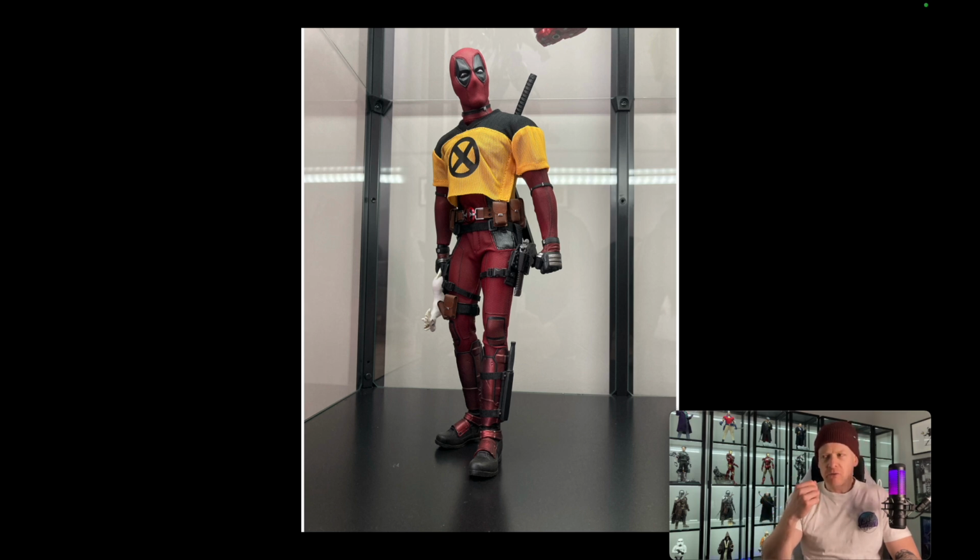I just thought Ryan Reynolds absolutely nailed it. Considering his face was covered up for the majority of the movie, just how he had to act with his body and use that to convey different emotions and tones, which I imagine is very, very hard when your face is covered up. The action scenes were great, the gags were hilarious, the music and stuff like that, and I just thought it was really well put together.